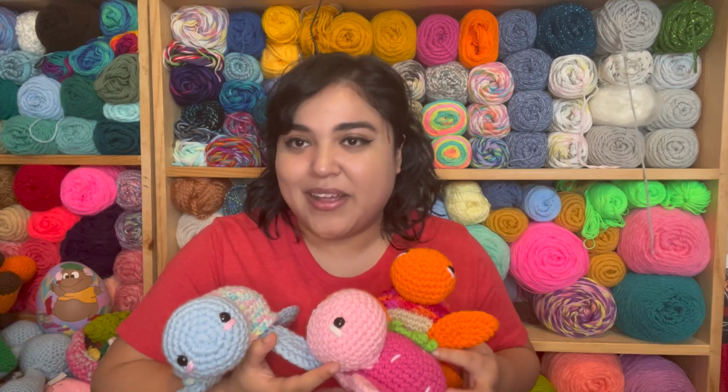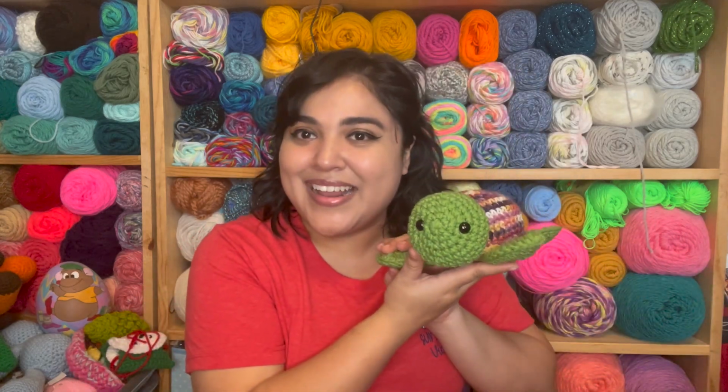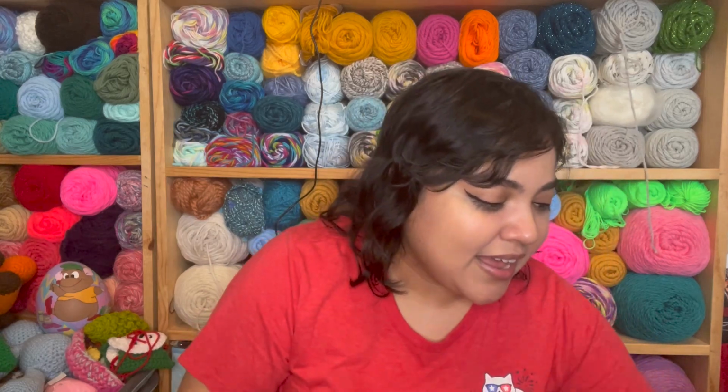Usually I have at least one that's green, like this color, but we don't have this green anymore. So I'm making very colorful turtles. So let me put those to the side.